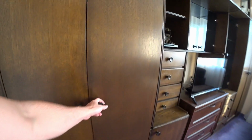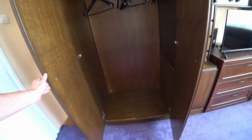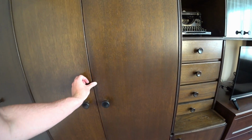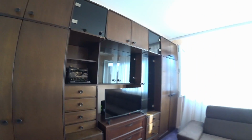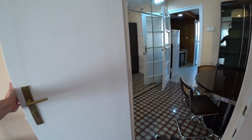So you can hang stuff up in here. I haven't really even looked in these yet to see what's all in here, but for a 56-meter apartment, it has a lot of storage, and you're going to see this in the bedroom as well. It has his and her armoires. Very well done. I think they're custom because they're so well done.